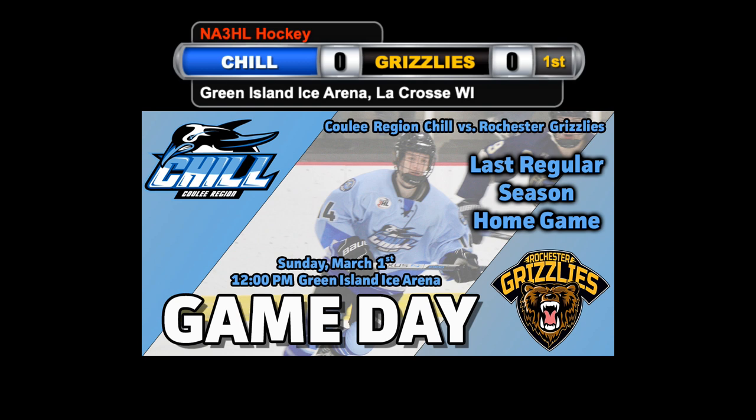Devin Nadeau's stick is stuck in the back side of the net right now. He's trying to figure out a way to work it through and then go back around and get it. It's kind of an awkward situation for a goaltender. And now it's controlled by the Grizzlies. I don't think they realize that Nadeau has his stick stuck in the back of the net.